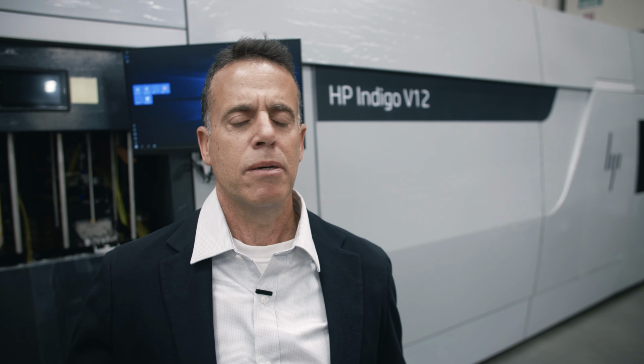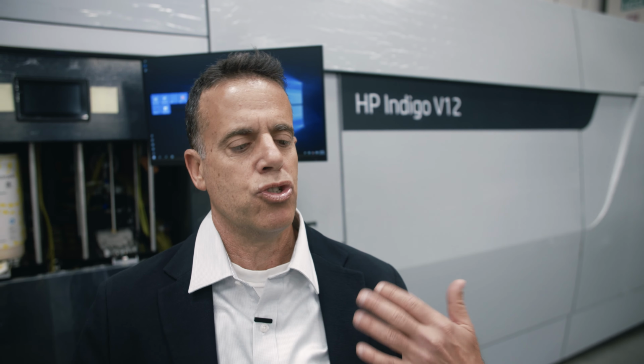Yeah. So first, it's not here, but our first V12 customer connected yesterday a non-stop winding element that we produced together with our partner AB Graphics. The non-stop winding is an important piece of automation for this press. It allows the customer to change rolls without stopping the press, and at the speed of this press we found that it has to stop printing between 10 to 20 minutes every hour just to change rolls. So this is an important piece of automation.